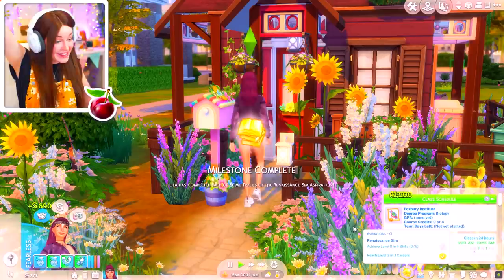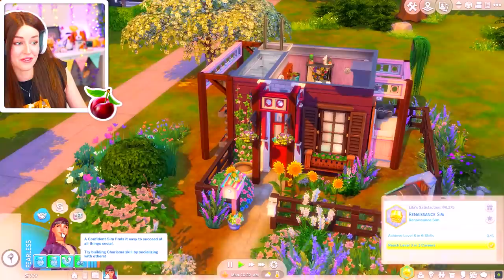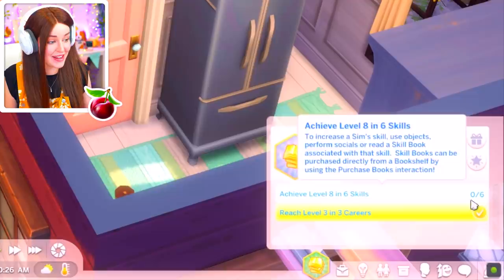Yes, and that actually for some reason gives us the next part of the Renaissance girl. I really don't know why, but it does. I feel like it thought university classed as a career. Okay, now we've got to reach level 8 and 6 skills, which we're nowhere near right now, and we've got our first class in 24 hours.